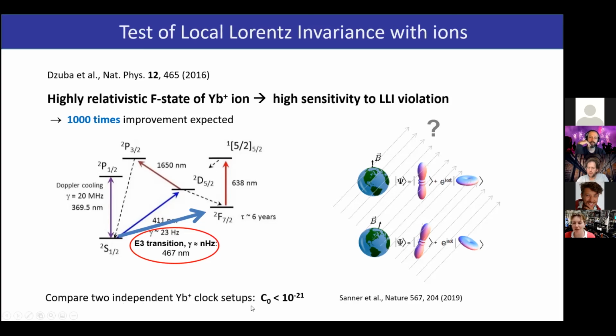And like this, they chose different quantization axes. So the quantization axis of one ion clock was like this, and the quantization axis of the other ion clock was there. And then again, they just waited for the sidereal rotation of the Earth, and then looked for possible changes in frequency of one clock with respect to the other. And that was a very long measurement, as I said, to average for really many months. But like this, Sun et al. were then able to really pin down again this local Lorentz violation coefficient to below 10⁻²¹. So this is at the moment actually world record.